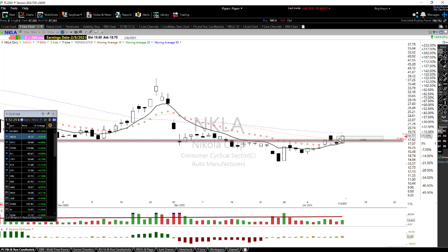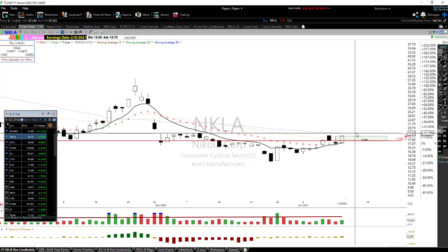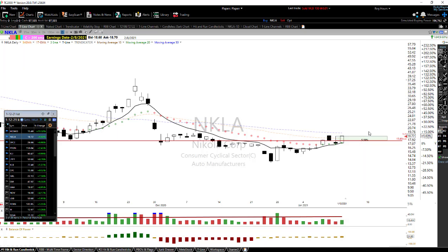If nothing happens and we just consolidate, I will consider adding more to it, as I did just add by a small amount. So what I'm looking for is an add inside the green box here, and then I'm looking at 17.60 as a stop. If we start moving up and we get through that 50 period moving average here, about 19.40, we could see a 42% move in this, even more.